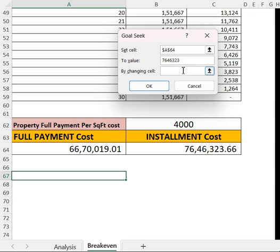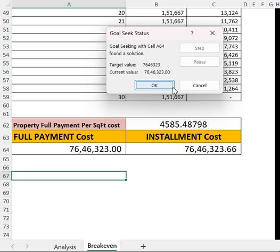Hope this sheet helps you to make a wiser decision next time you are looking forward to buy property.